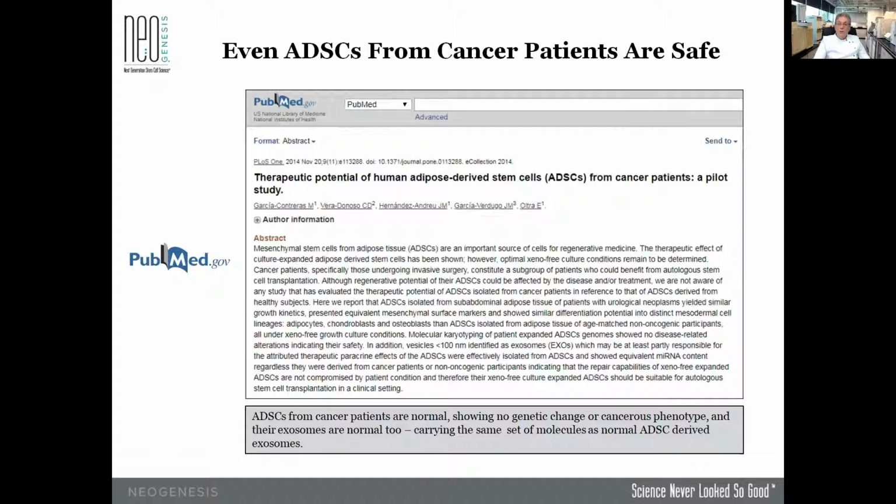In contradistinction, adipose mesenchymal stem cells, when donated from patients with documented cancer, the adipose mesenchymal stem cells are safe and efficacious. And when these researchers looked at the cells very carefully from the cancer patient, the adipose mesenchymal stem cells were seen not to have a dangerous phenotype.